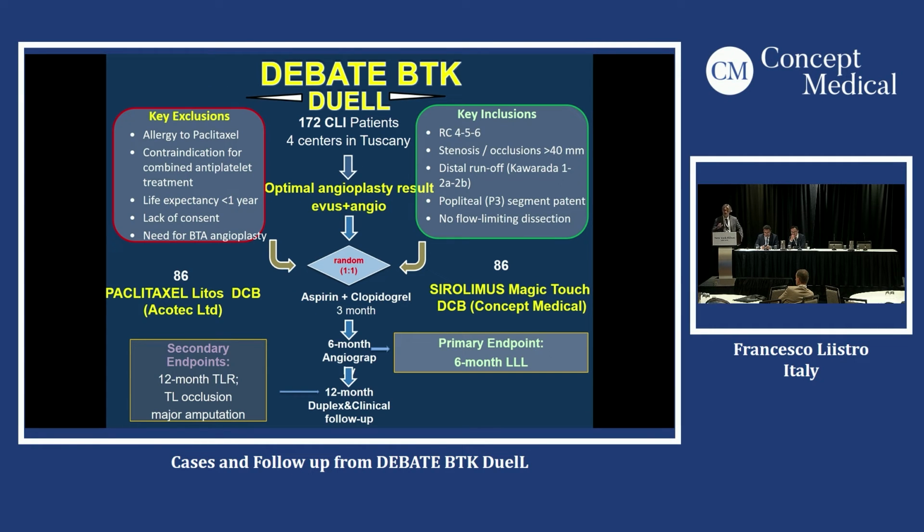Okay, so the DEBATE BTK DUEL, it's a study comparing on below-the-knee arteries in patients with CLI, sirolimus eluting balloon, the Magic Touch, towards a paclitaxel eluting balloon, the Liistro DCB. This is the flow chart of the study, so we are planning to enroll 172 patients in 4 centers in Tuscany. And there is a barrier to enter the study, which is an optimal angioplasty result, not judged only by angiography, but also by IVUS analysis.